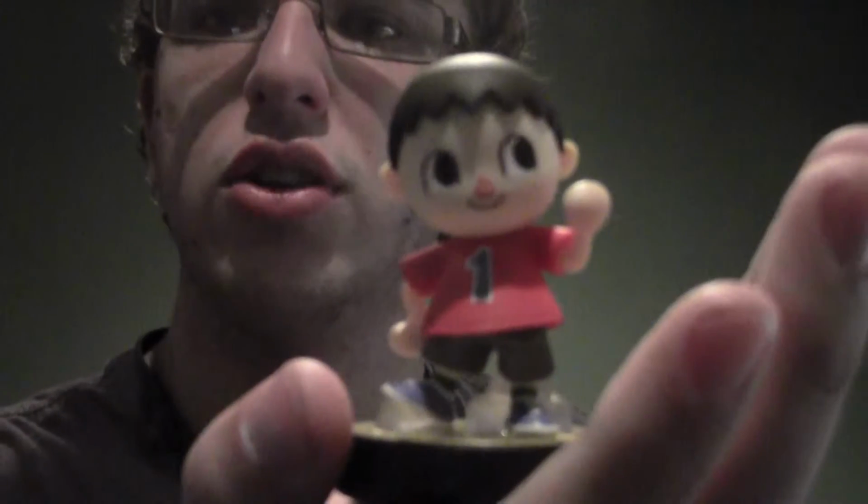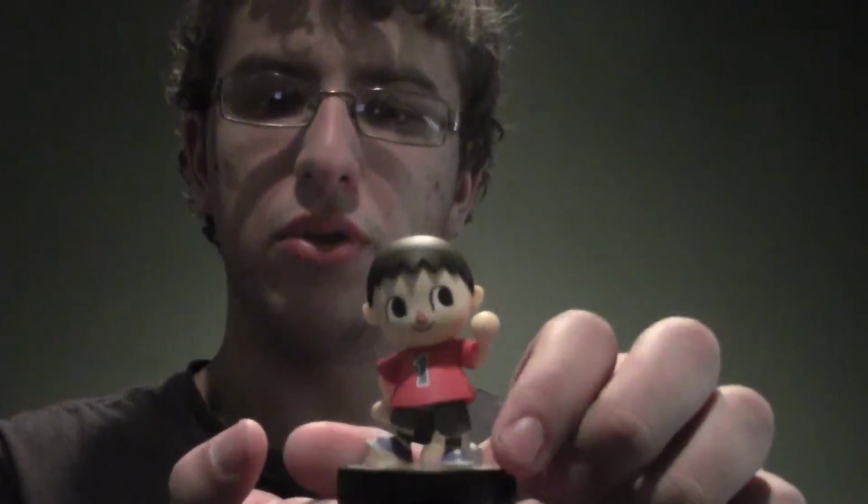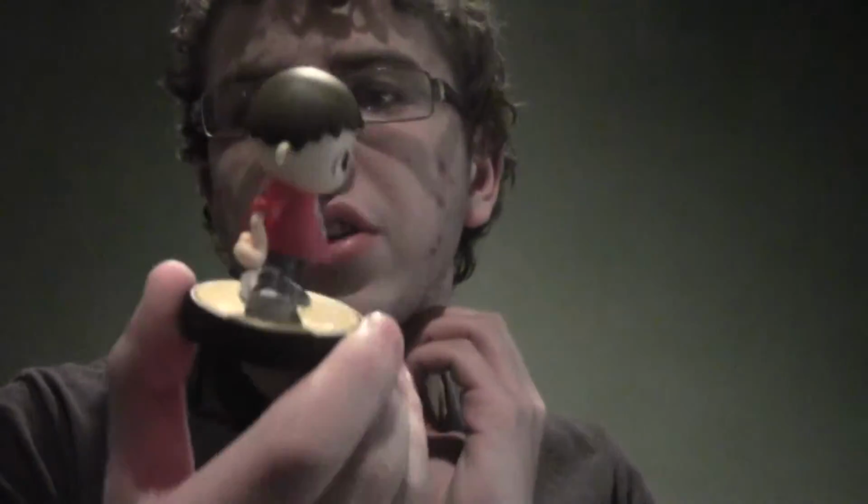His nose has his typical detailing. It's that kind of reddish nose almost. His bluish shoes, and just a simple look. There's not too much else to really say about him.